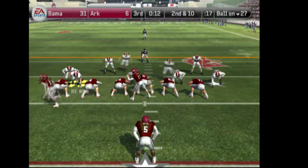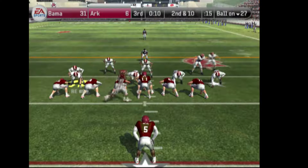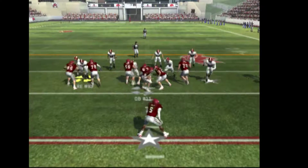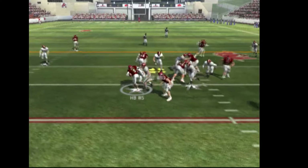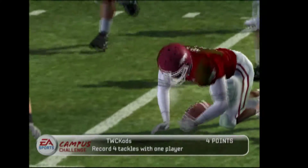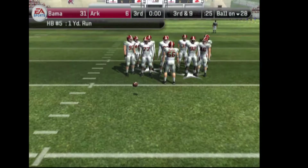Arkansas comes to the line, only one man in the backfield. Again with a carry. Can't wrap him up. And they make the stop at the 28-yard line. Number 5 picks up a yard on the play.